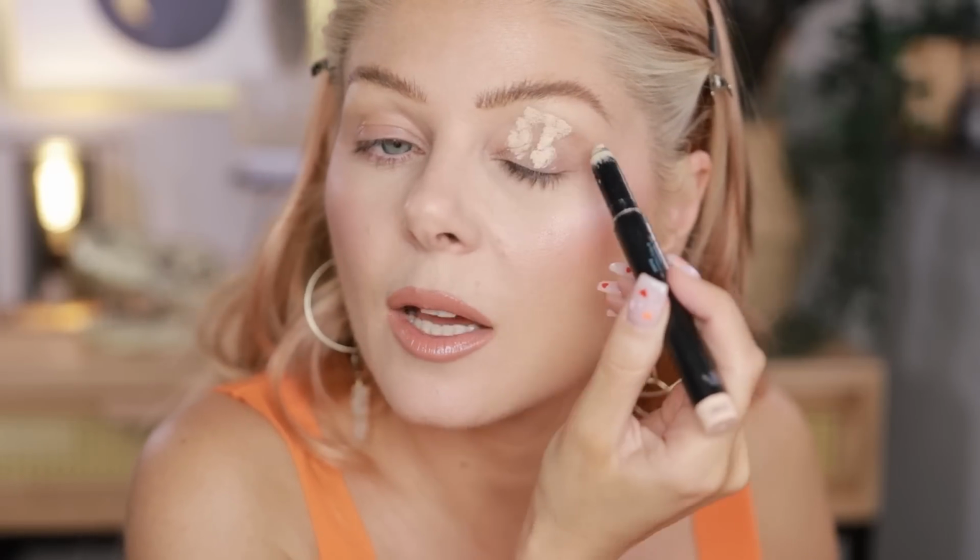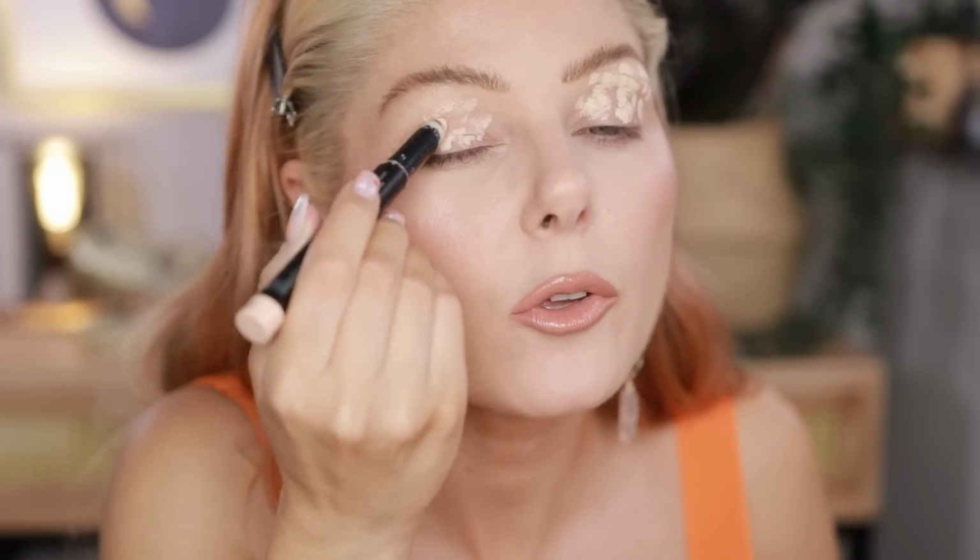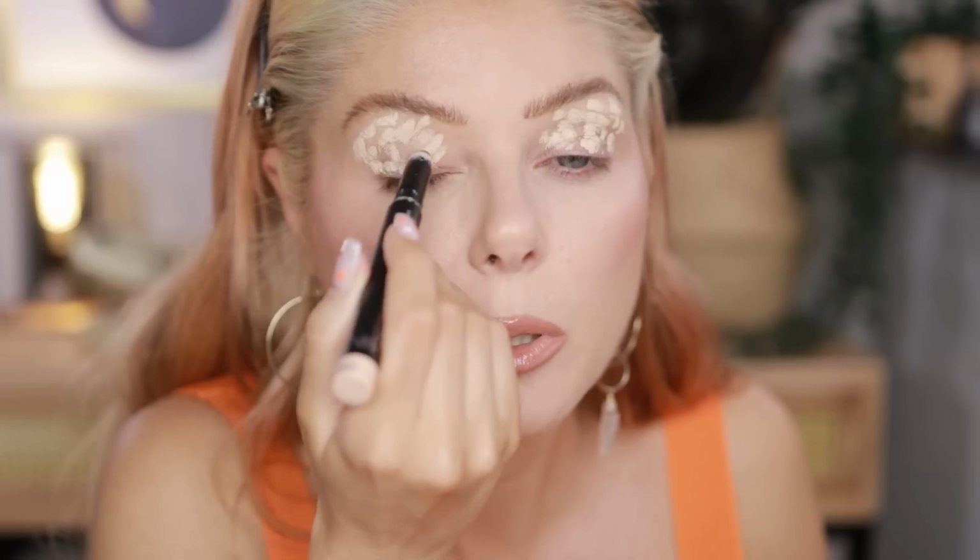Like, I love you, but I don't love you that much. I'm gonna do my favorite primer on my eyes, and then we're gonna do blue. I'm sorry that I was talking for so long, but I really just want to recommend to you which ones are good and which ones you can just skip. Don't get the eye primer, okay? Spend your money on good stuff.